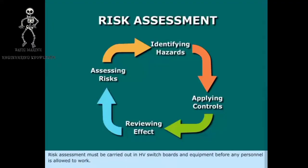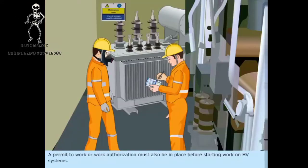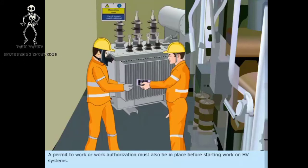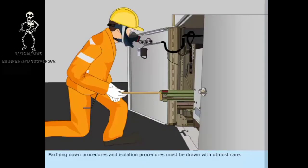Risk assessment must be carried out in high voltage switchboards and equipment before any personnel is allowed to work. A permit to work or work authorization must also be in place before starting work on high voltage systems. Earthing down procedures and isolation procedures must be drawn with utmost care.